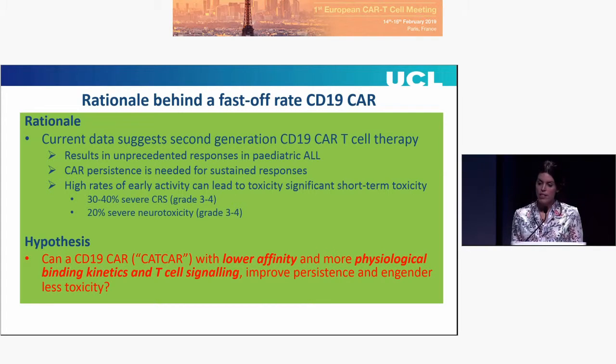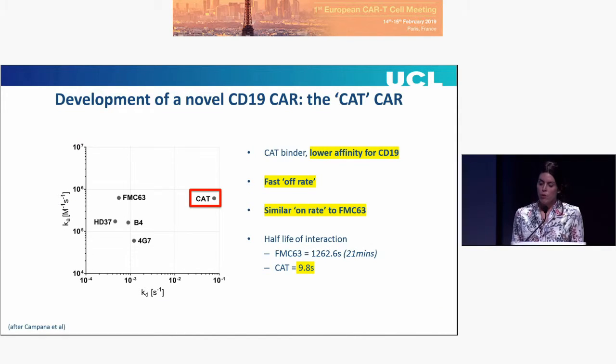But it seems that the CAR persistence is important, and certainly with these CARs where there are very high rates of early activity, there seems to be a significant burden of toxicity, resulting in CRS in 30 to 40% of patients and 20% of patients suffering severe neurotoxicity. So, we screened a multitude of different CD19 binding antibodies in our laboratory, and following this process we identified one which we've called CAT, the CAT CAR.